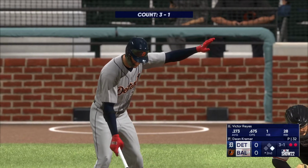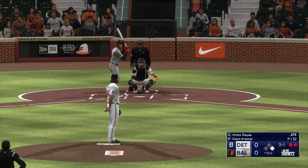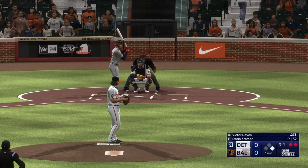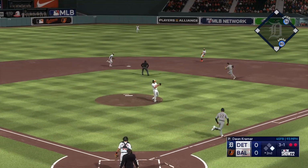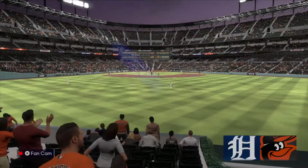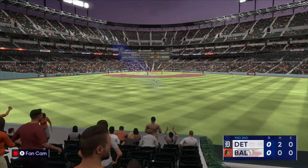He's someone that you might not describe as having elite level speed, but he can absolutely move, and it is a factor in his game. Right-hander kicks, deals. Whips it to Mountcastle, and that will end the inning. Tigers leave one. We'll go to the bottom of the second. No score.